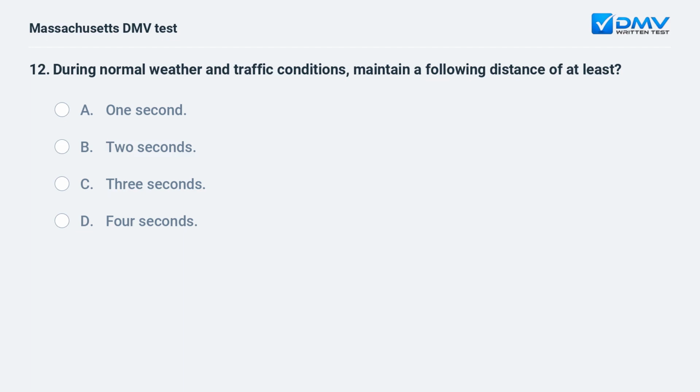During normal weather and traffic conditions, maintain a following distance of at least: A. 1 second. B. 2 seconds. C. 3 seconds. D. 4 seconds.